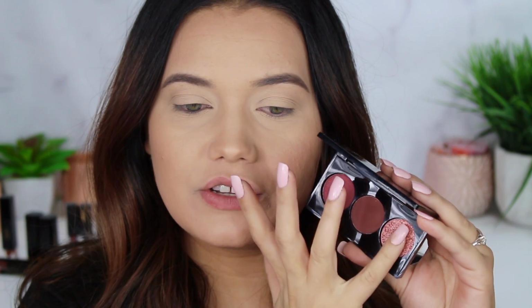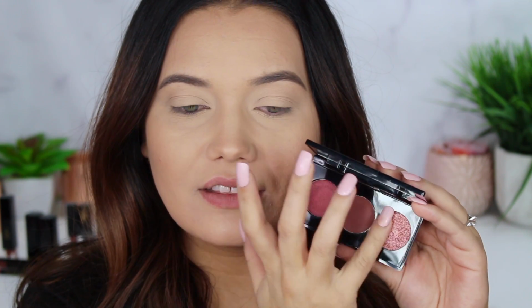But my most favorite trio, just because I love this color so much, and I know everyone loves burgundies, but I love burgundies. This is the Burgundy Eye Trio. This shade right here is so beautiful all over the lid. You even have a high metallic kind of cranberry shade. Let me swatch the deeper burgundy. And then you just have this electric pop of color at the end.